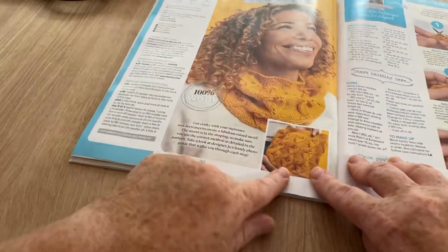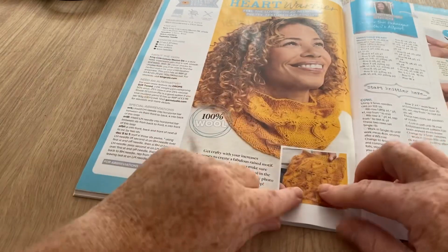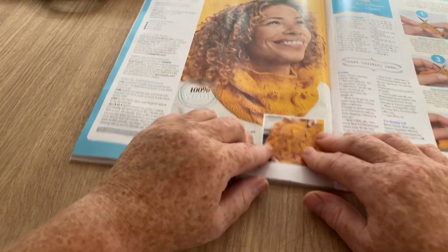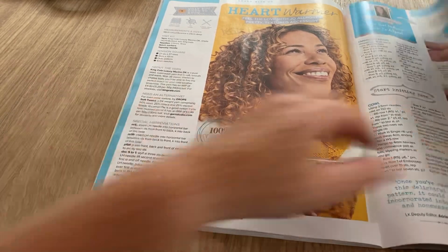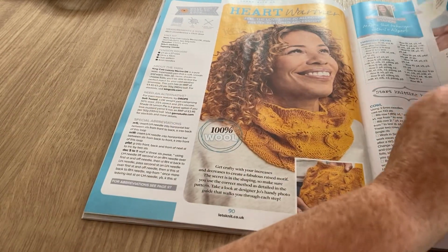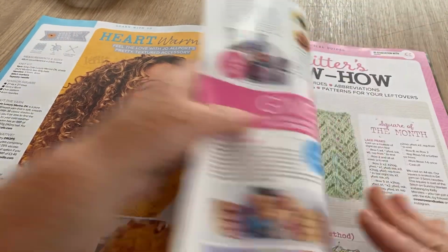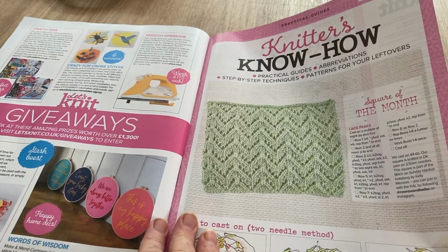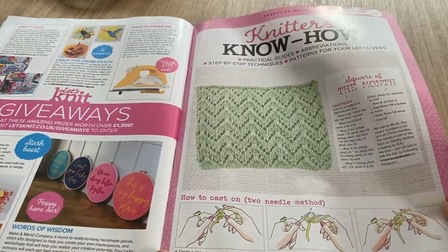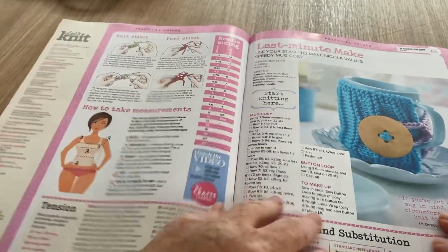We've got, is that? That's not that, is it? Yes, it is. I thought that was a hot water cover for a minute, but it's not. It's this cowl. 100% wool. Might be a bit scratchy. I don't find wool that kind to me, I have to say. Knitters Know How. Square of the Month. That's quite cool that they do that. I'll have to start getting this magazine more regularly, I think.